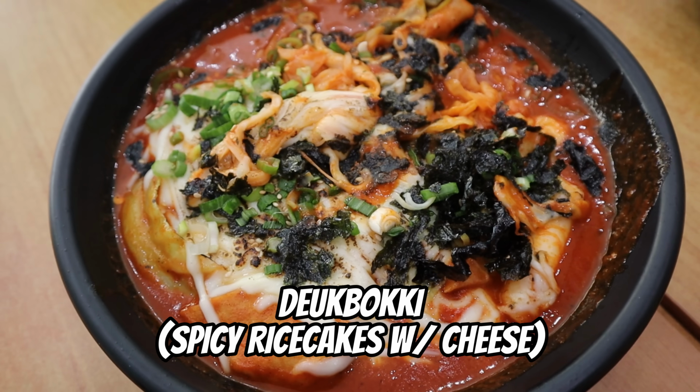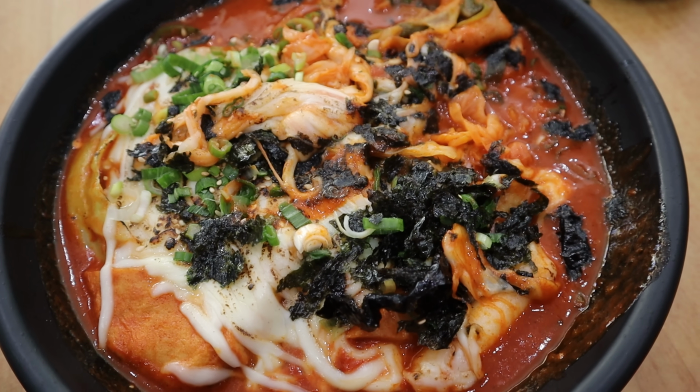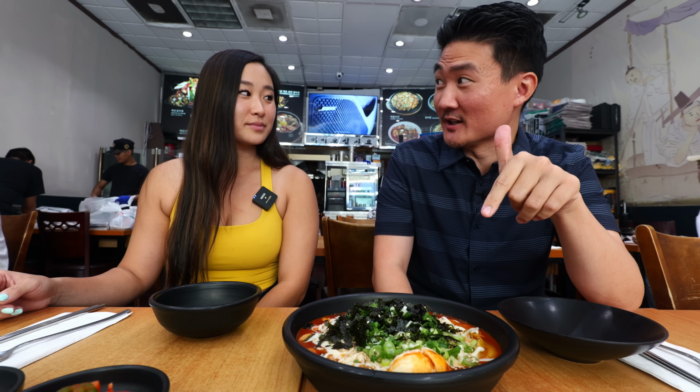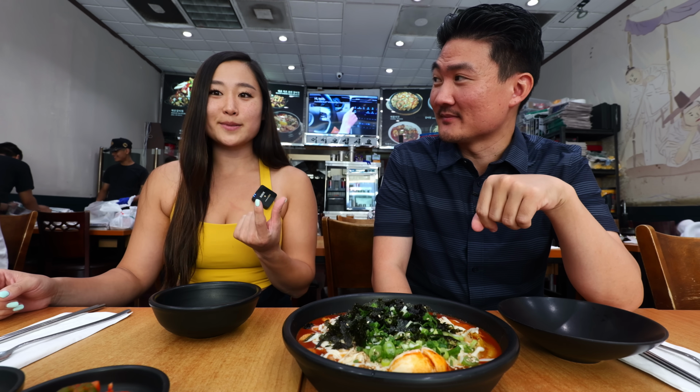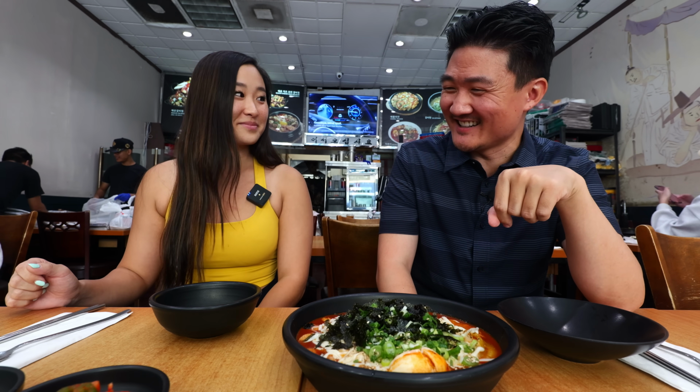And what is this one? This is tteokbokki, and then they added a little American twist. They put cheese on it, and tteokbokki and cheese is such a good combination. And it's a popular street food in Korea. Oh yeah, you'll find them in little cups. They'll sell them for, you know, a couple bucks, and you just eat it with a little toothpick. It's great. All right, well, shall we dig in?